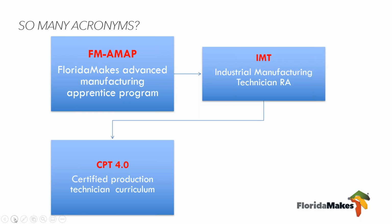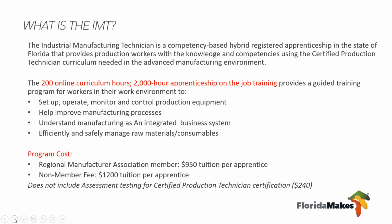The FloridaMakes Advanced Manufacturing Program can add other programs like the IMT to our family should we decide to do other specific apprenticeship programs. And in the Industrial Manufacturing Technician program, we are using the CPT curriculum, the Certified Production Technician curriculum. So that's the family there and how you go from the mothership down to the very specifics of this program that we're presenting today.